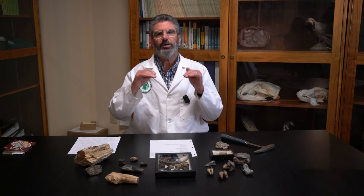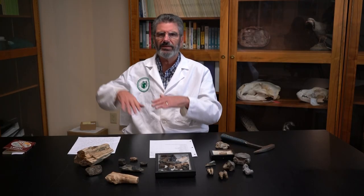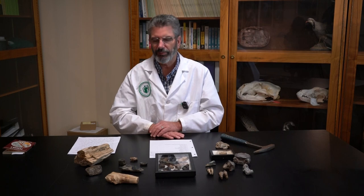The rocks that we see around Cody, often the ones that are tilted, like in Shoshone Canyon, they were tilted during the formation of the Rocky Mountains. And that happened not just uniformly, like the land just didn't all rise up at the same time in the same way in the same places.